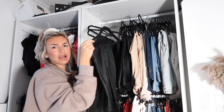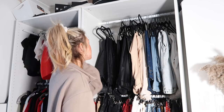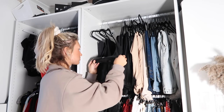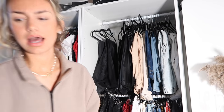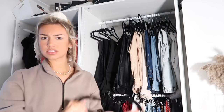These I'm gonna try on. They're like Miss Pap leather bottoms. I've still got the tag on, but I think they were a bit low rise last time I tried to wear them, so just gonna figure that out. Same with these White Fox ones. I think they were a bit low rise on me, but I don't know, maybe not. I need to try on these White Fox ones because I don't know if they're too big or too small.